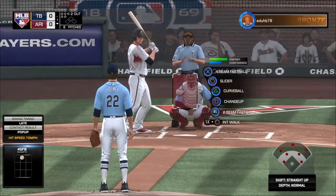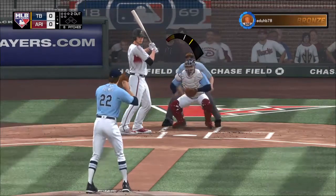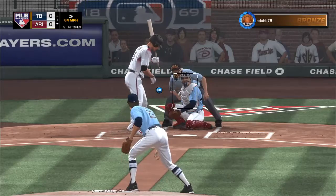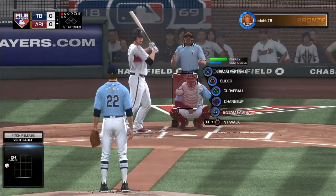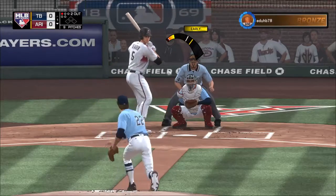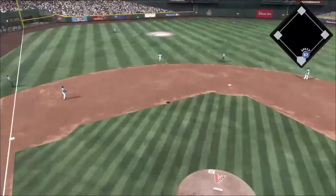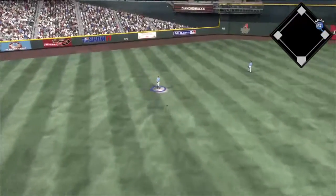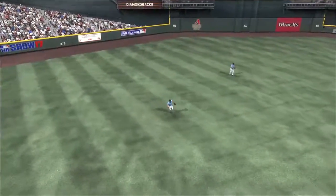Stepping into the box, Corey Seager. No one aboard for him, and 2 gone here in the first. And that misses inside 1-0. Bases are empty here with 2 men out. This is hit high in the air out toward left center. Kiner's there. And that's the third out.